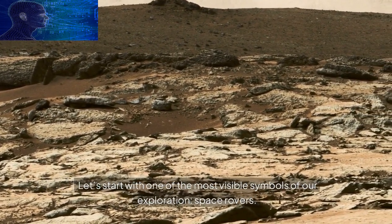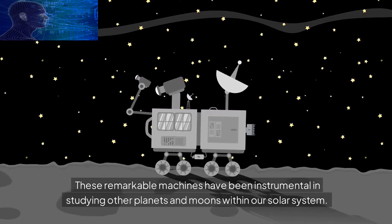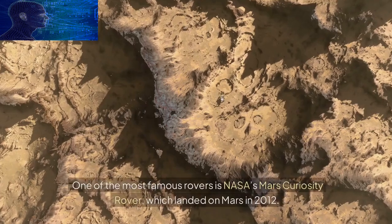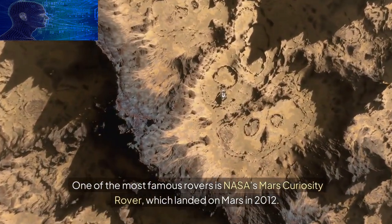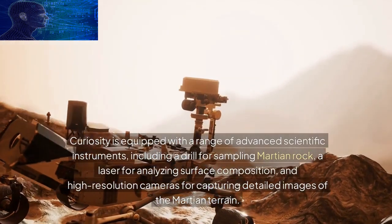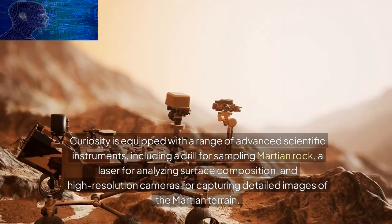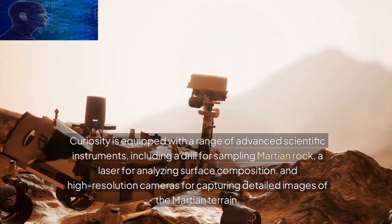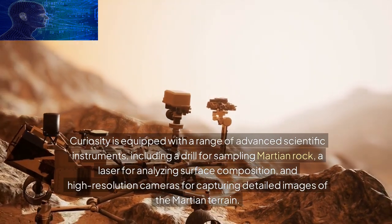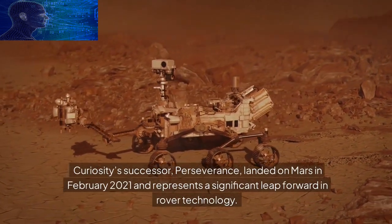Let's start with one of the most visible symbols of our exploration: space rovers. These remarkable machines have been instrumental in studying other planets and moons within our solar system. One of the most famous rovers is NASA's Mars Curiosity rover, which landed on Mars in 2012. Curiosity is equipped with a range of advanced scientific instruments, including a drill for sampling Martian rock, a laser for analyzing surface composition, and high-resolution cameras for capturing detailed images of the Martian terrain.